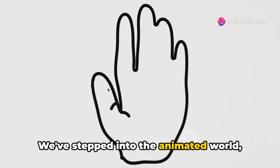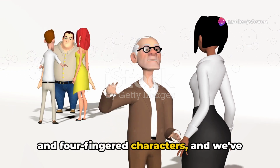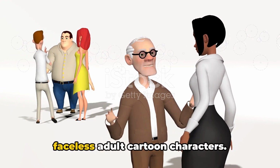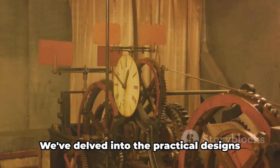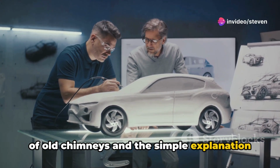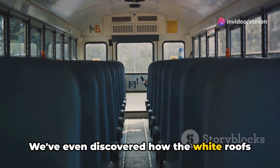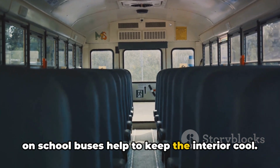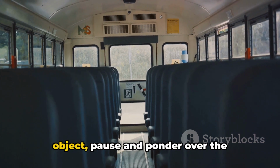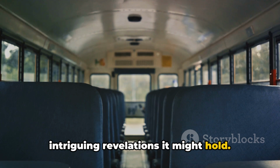We've stepped into the animated world exploring the reasons behind white gloves and four-fingered characters, and we've learned about the cost-saving strategy of faceless adult cartoon characters. We've delved into the practical designs of old chimneys and the simple explanation behind sticky steering wheels. We've even discovered how the white roofs on school buses help to keep the interior cool. So next time you encounter an ordinary object, pause and ponder over the intriguing revelations it might hold.